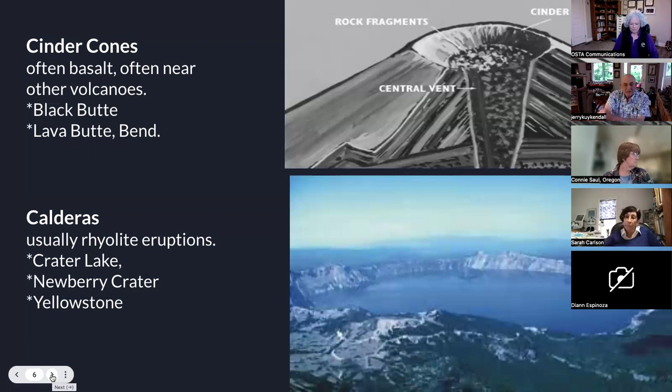And of course, perhaps the most dangerous volcano in the world is the caldera, Yellowstone. And of course, Yellowstone was made from the light-colored yellow rhyolite that is visible very much in the Grand Canyon of the Yellowstone there. And the next one, Lori.